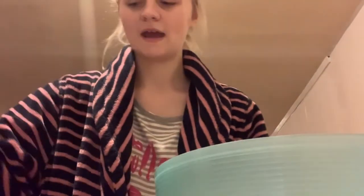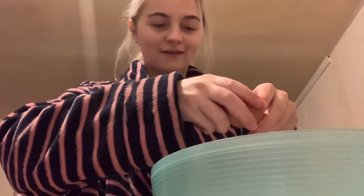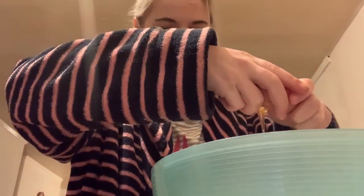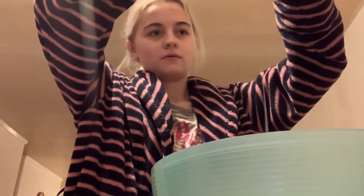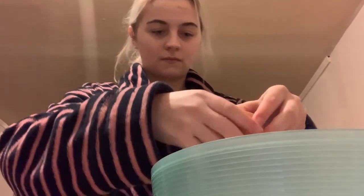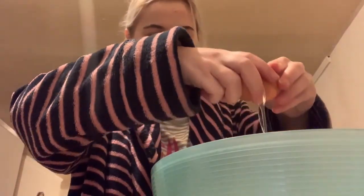And then we're going to add the eggs. Two eggs. Whoa. And then we whisk it.